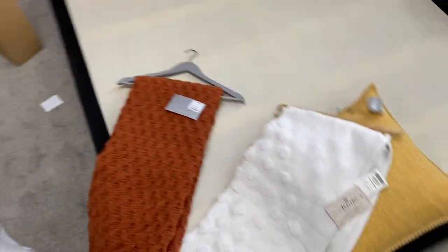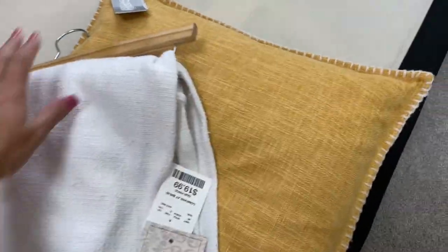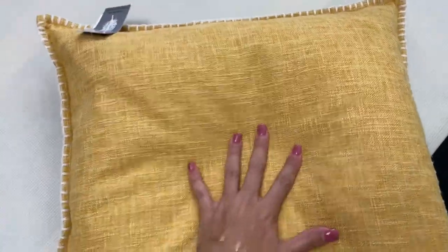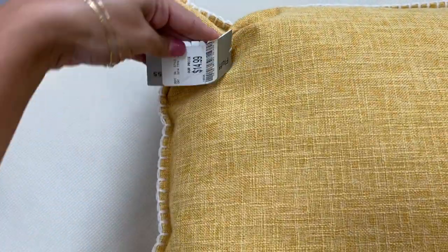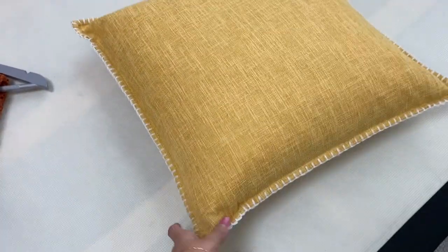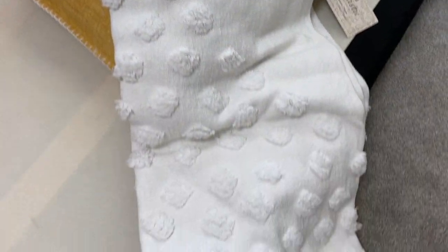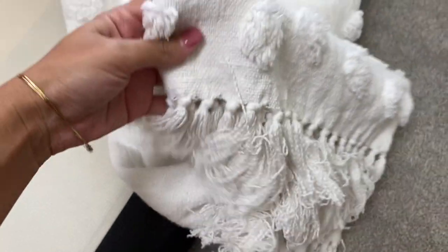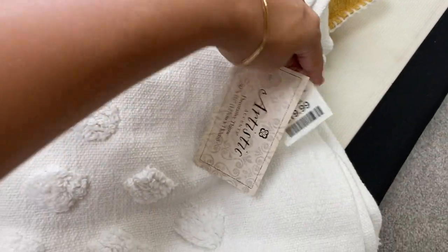And then also from Home Goods, I got a pillow, which is mustard colored, very pretty. And it has feathers inside. And then it was $15, pretty pricey, but hey, you know. And then I got another throw blanket, which is white and has polka dots on it, and it has a little fringe on the bottom. Super pretty. This was $20.